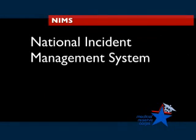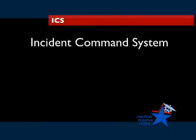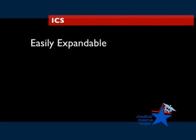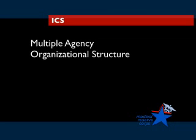The National Incident Management System, NIMS, including the Incident Command System, or ICS, is the management model used by public health and safety personnel across the country to respond to emergencies. ICS provides a clear management structure, including the chain of command, so everyone knows who's in charge of various aspects of the emergency response. ICS is easily expandable, growing to meet the size of the incident. ICS allows multiple agencies and communities to work together under one coordinated organizational structure.